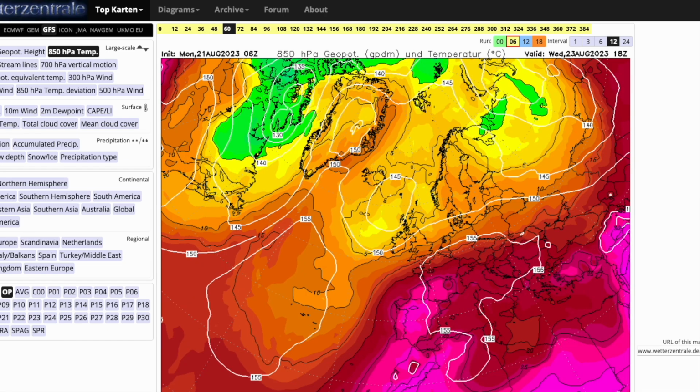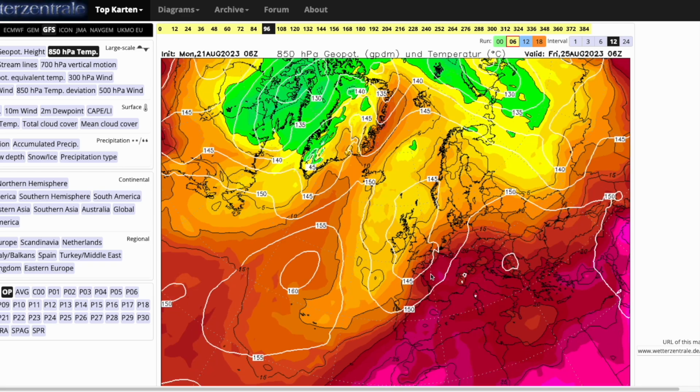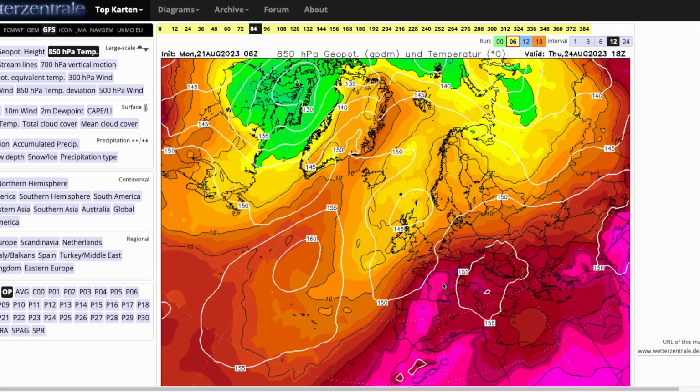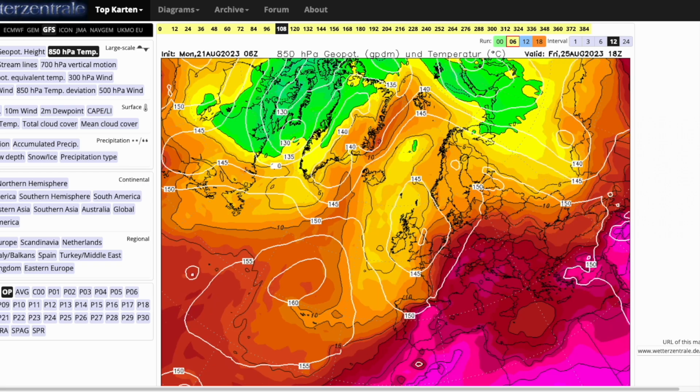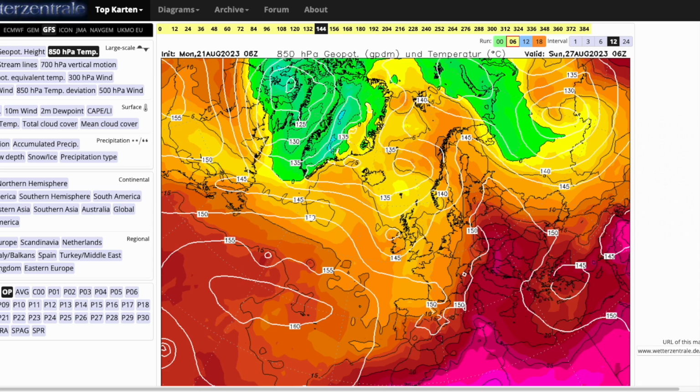Again, if we look at the air mass clashes through this week, you can see very hot air just to our south, a 25 degree isotherm just across central France, but it's not going to get close to the UK, with us maybe just about getting into the 15, maybe skimming the 20-degree isotherm latter part of this week, before eventually getting swept away by the low pressure system.